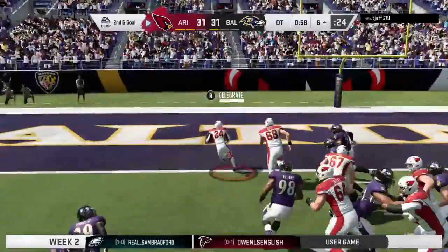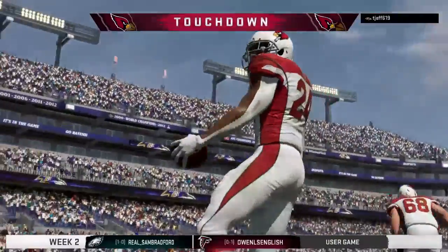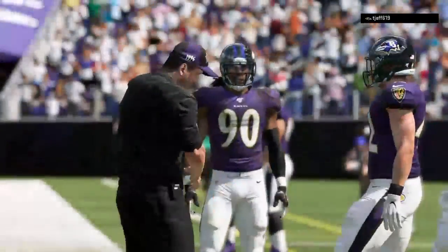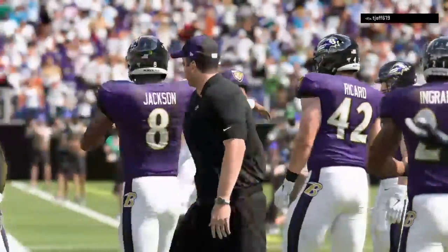They'll keep it on the ground. Swift for the score. And it is absolute stunned silence here as they win it on the road in overtime.